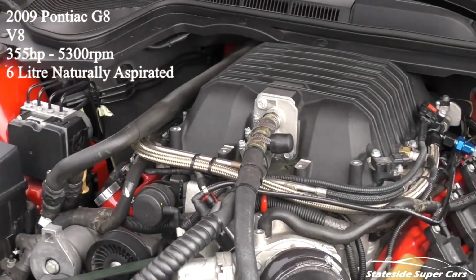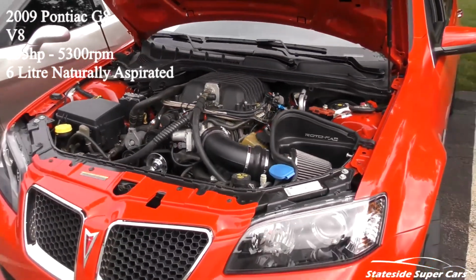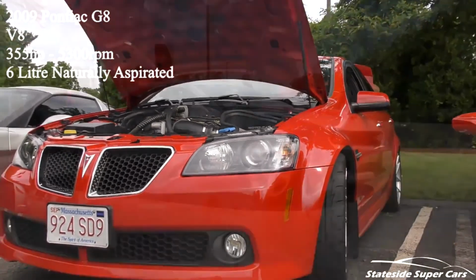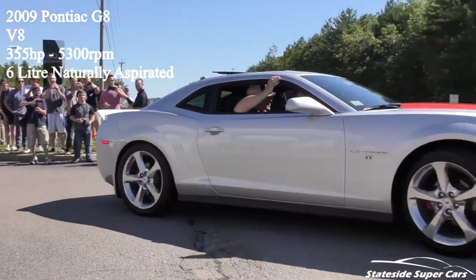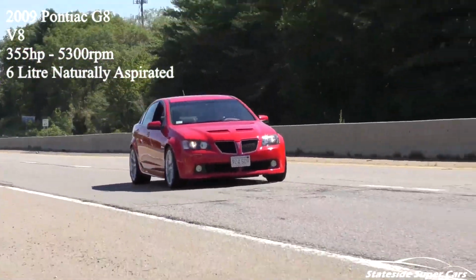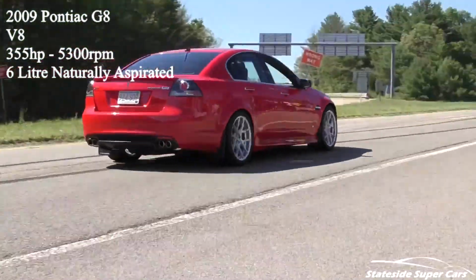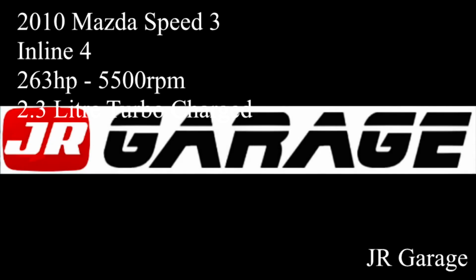This Pontiac also has 355 horsepower. Though this car is amazing, beware of a car that's been abused before you buy it because Pontiac doesn't exist anymore. What a shame. And it hasn't existed in almost a decade. About 8 years, I believe. Rest in peace, Pontiac.